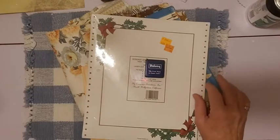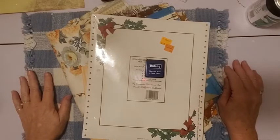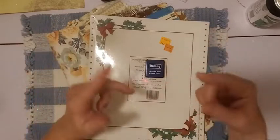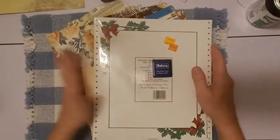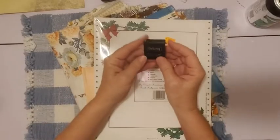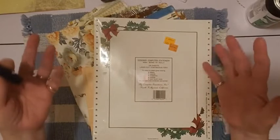I just have a little pile of things here that I've accumulated from thrift stores and estate sales, so I need to put them away now. I wanted to share them with you and let you know what I was thinking about when I bought these. They're kind of mixed up, thrift and estate, so I'll tell you where I got them.